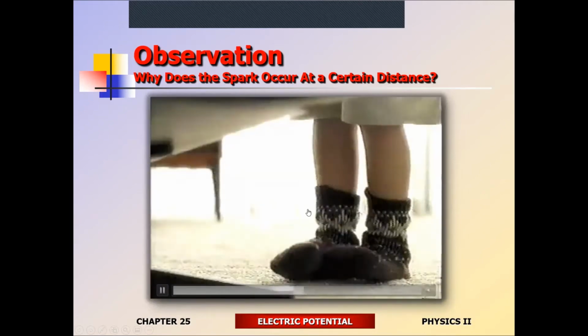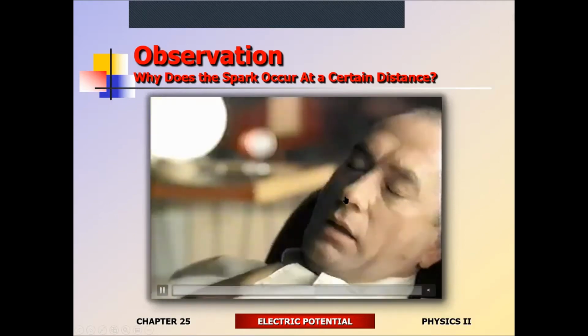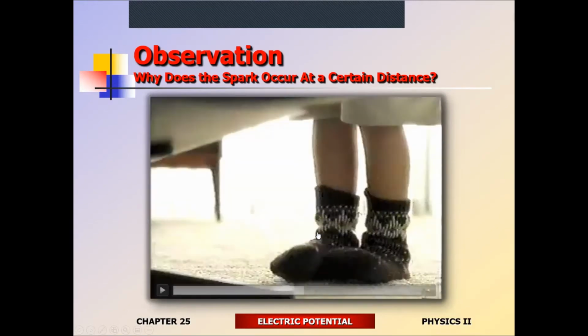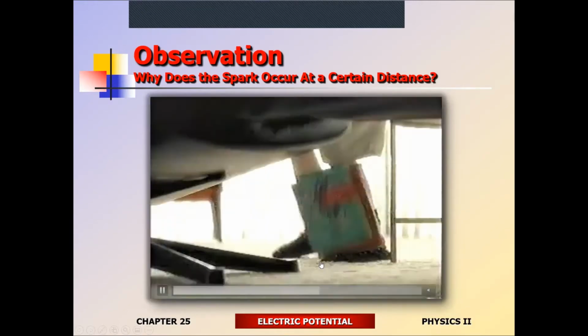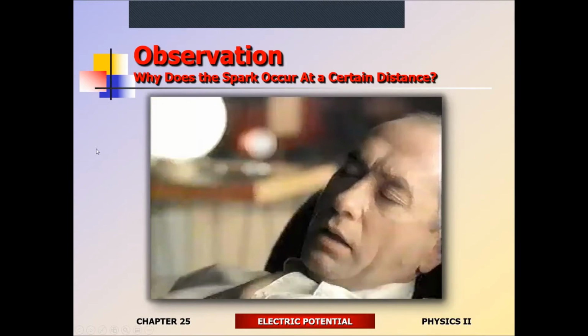So why is it that the spark is not happening when it's like 1 foot away or 2 feet away, and it happens just right there? Why does it happen right there? So what determines, in terms of the distance, when the spark occurs? All right, so that's what we're going to investigate.